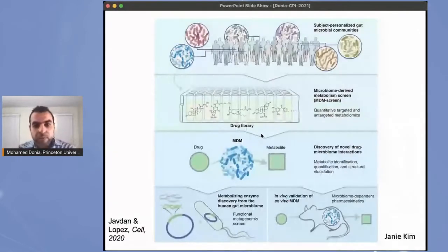So overall, what I have told you about today is that we've developed an experimental approach that allows us to collect gut microbiome samples from dozens and dozens of patients, and then culture them in a personalized manner, recapitulate the specific species that exist in each individual, and test them against libraries of drugs. What I haven't told you about today is that we're able to take this into animals and prove that what we've seen in this in vitro assay is recapitulated in a mammalian host, and that we can also link those observations back to enzymes and genes in the microbiome that perform these modifications.